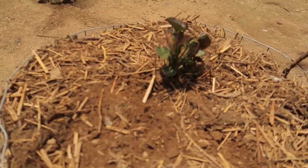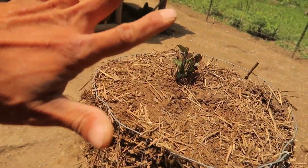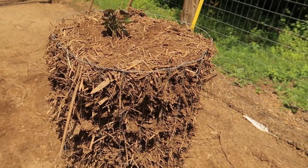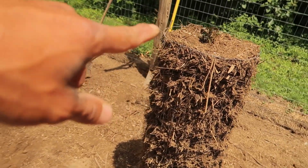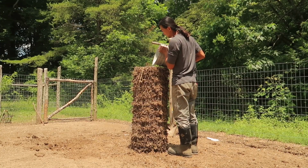As I'm making videos, I'll keep you updated and show you how it's doing. I'm really hoping this will work because I think it'll be cool to have sweet potato vines coming off this thing, and the chickens will eat it as it grows, and maybe I'll get some sweet potatoes out of it. I don't know. We'll see. But it will be cool if this actually does work.